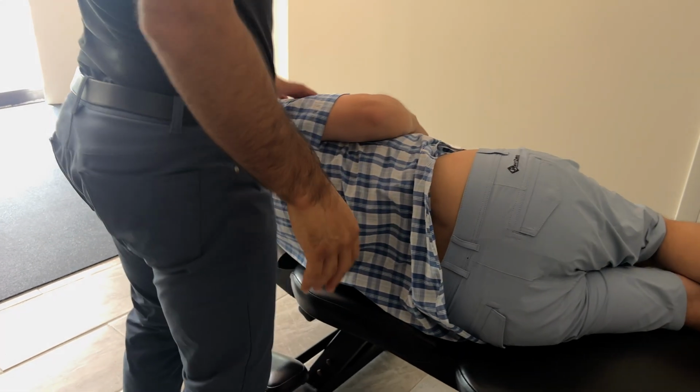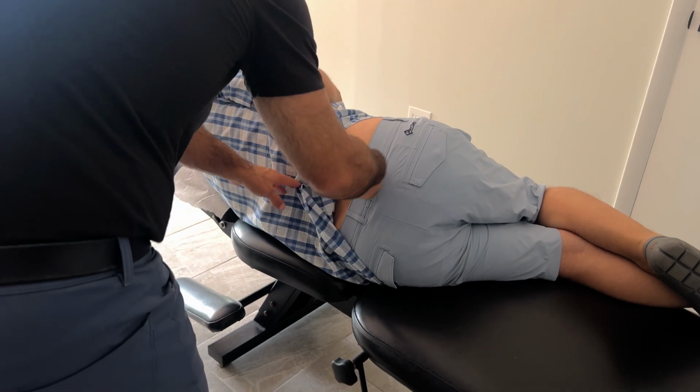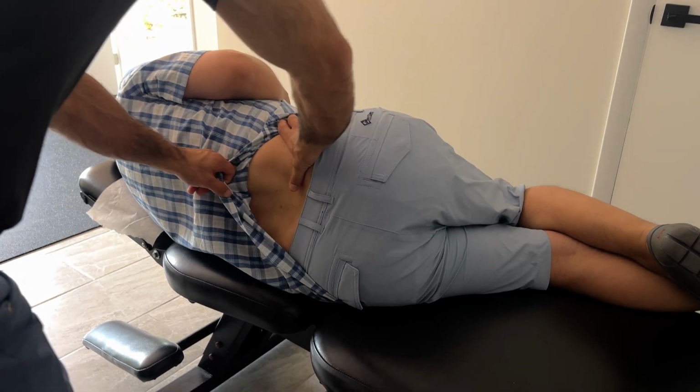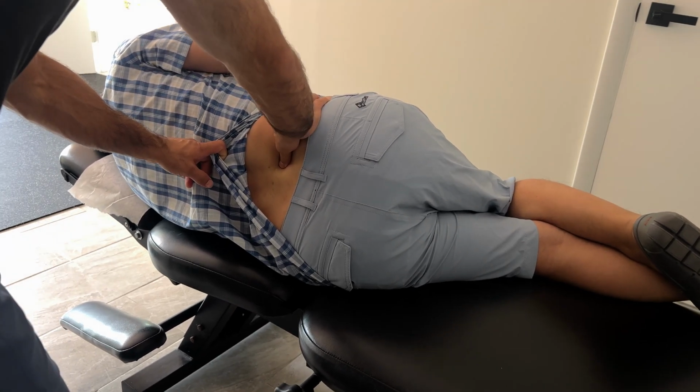Okay. Multifidi are responsible for extension as well as rotation. So we're gonna do almost the same thing. They run this direction. I can almost guarantee you will find something here. So we're gonna come in, we're gonna palpate. Like he's got something right there. That hurt? A little tension there?